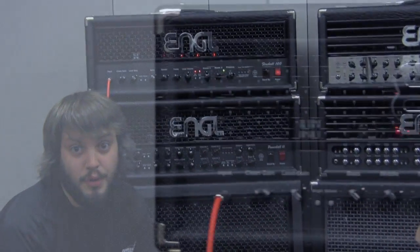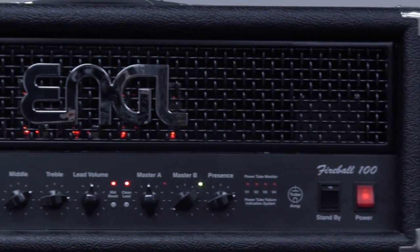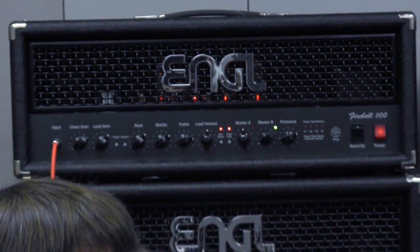As the name suggests, it's a 100-watt amp, two channels, and a three-band EQ. That sounds like a lot of other amps, though. So, Matt, why did you choose this one for your specific application?